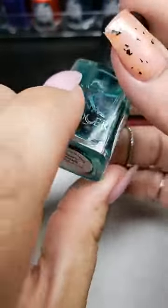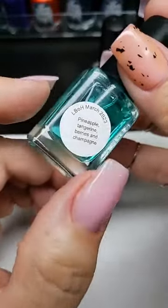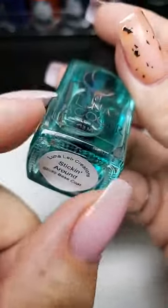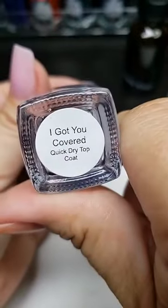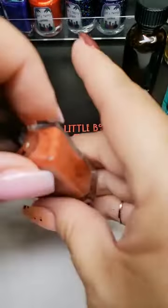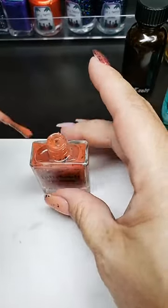Oh, but don't look at that. Sorry. This one's from March. This is my pineapple one, but this month will be a cherry scent. So, same, but cherry scented. And then I got you covered, quick dry top coat. Now, also with this one, and I will show you later, this can be used over stamping, no smudge, which is awesome. So, yes, I know. I'm so sorry. I need to hurry it up because I'm sure this is going on forever.